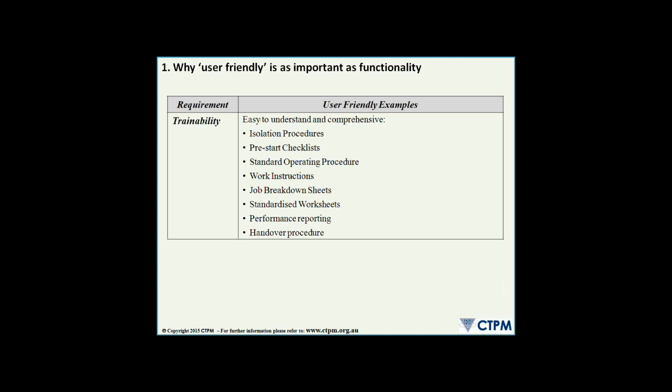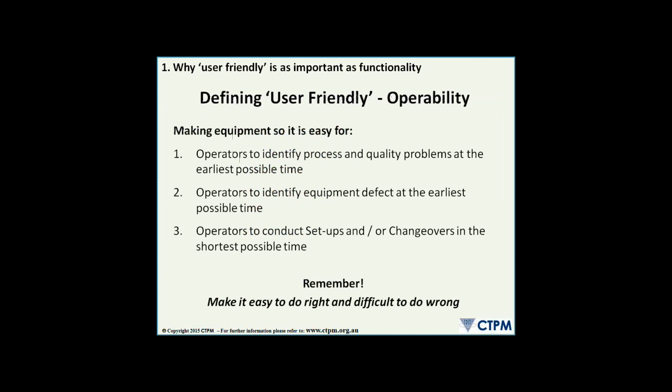Trainability. We want it easy to understand, and we want comprehensive isolation procedures, pre-start checks, standard operating procedures, work instructions, job breakdown sheets, standardised worksheets, performance reporting, how do we report the performance of the equipment, handover procedures to the next shift. Again, there's a listing of things that you can add to that.